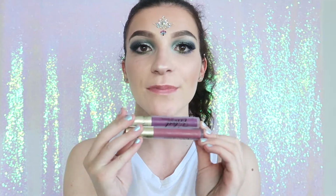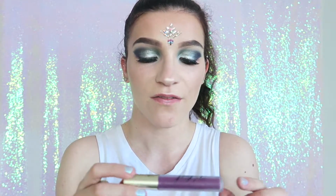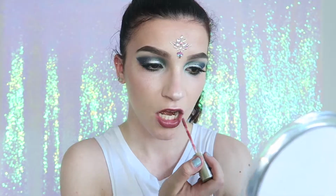I managed to pick up these two liquid lipsticks. These are the MUA Velvet Lip Lacquer lipsticks, and I've got the shades Kooky and Elegance, and I think Elegance is more likely to go with this makeup look, but then I feel like a pop of colour, but then I feel like that might be a little bit too dark. I'm gonna go in with Elegance, I think.